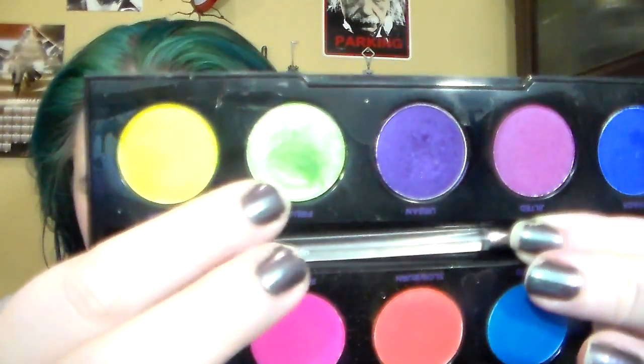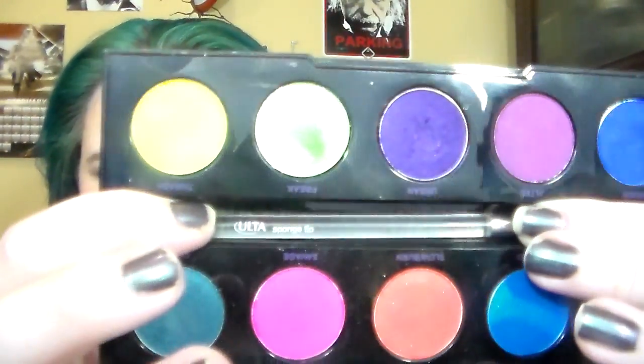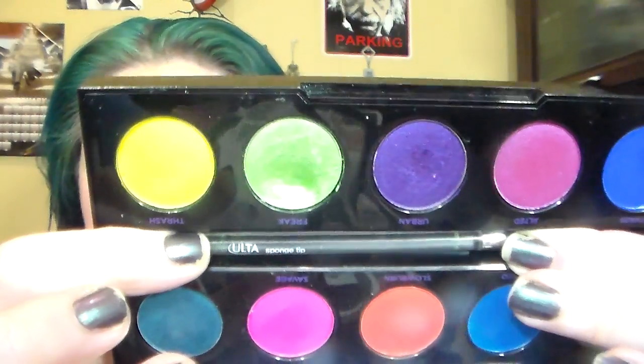Next is something in a palette. I'm really surprised I haven't hit pan on this already, because as you're gonna see, the pocket is deep on it. It is in my Urban Decay Electric palette. It is the shade Freak right here. And I mean, how deep do these go?